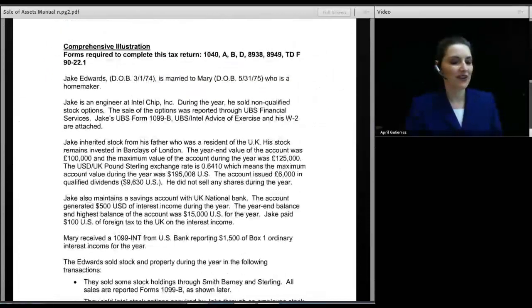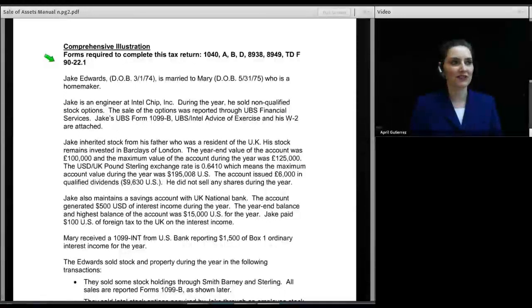The next part of our assignment, or our lecture, is a comprehensive illustration. I created this illustration as a part of the update class that I taught in January of this year, just to try and make sense of everything that the IRS was giving us so that I could understand it and teach it to my staff, as well as obviously all of the tax professionals who wanted to learn about it as well. So this comprehensive illustration incorporates a bunch of things that the IRS changed in tax law, but also which the IRS is focusing on.